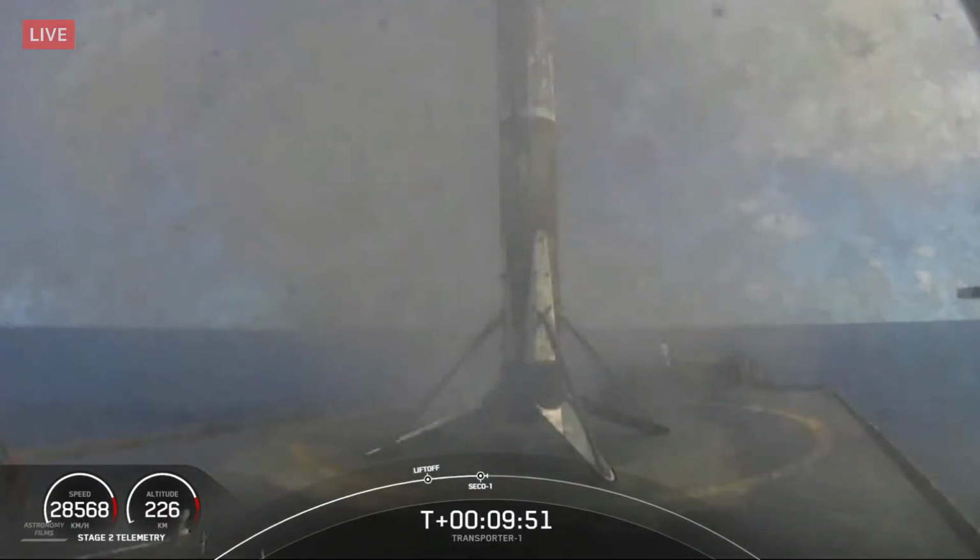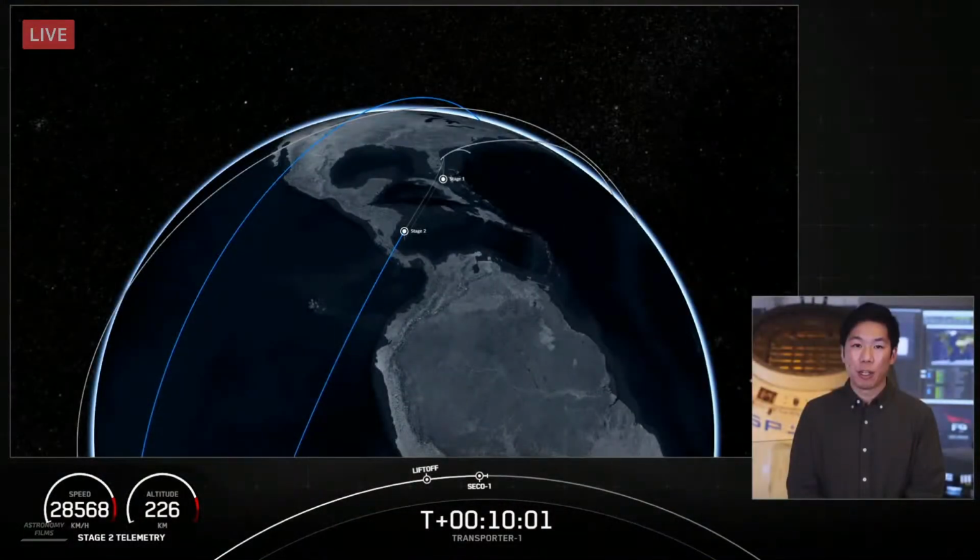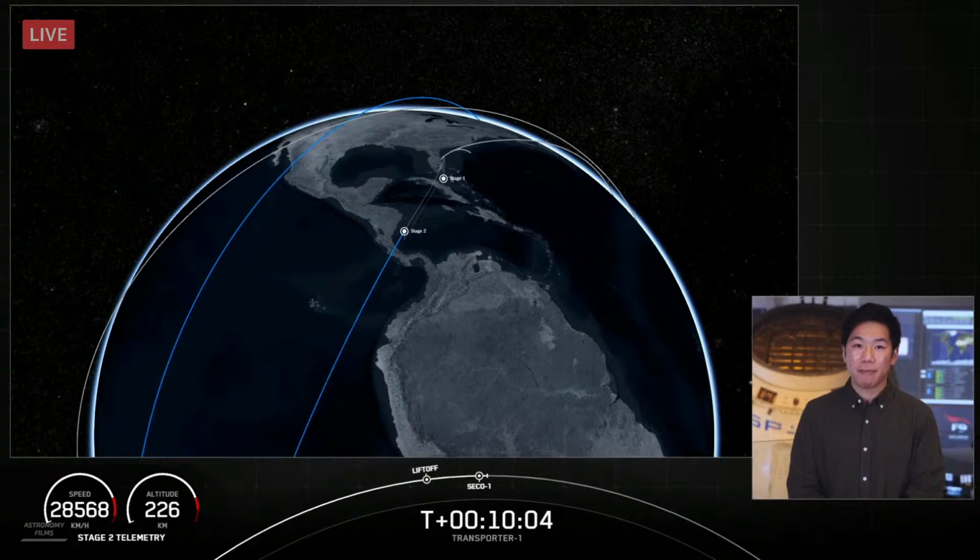And Falcon 9 returns safely once again. That is the 5th time for this particular booster and the 73rd recovery of an orbital class rocket. Great way to start off the mission and a great way to start off the Sunday.